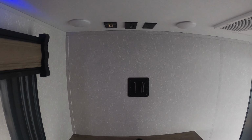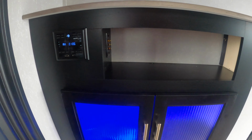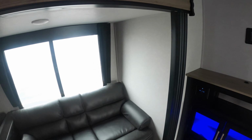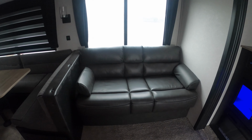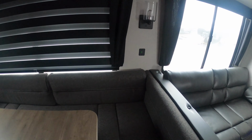Nice spot for a flat screen TV. Radio down below, which is also Bluetooth, and fireplace. Big couch dinette slide in the living area. Nice U-shaped dinette. More USBs by the table.